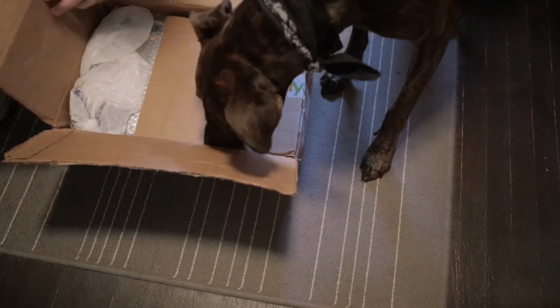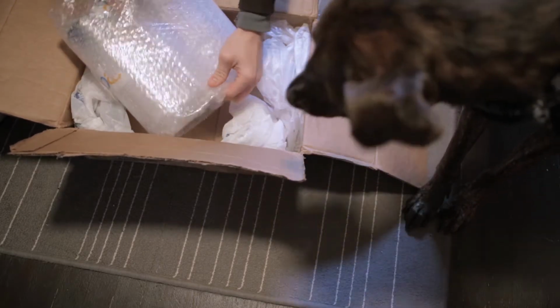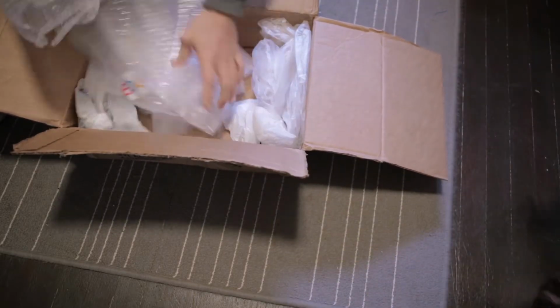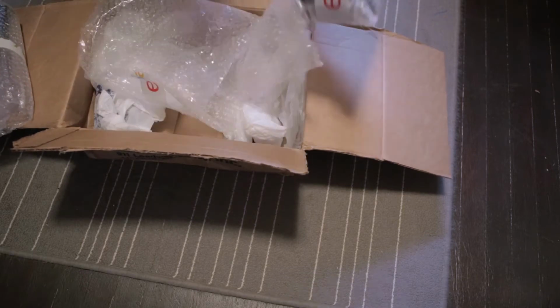Hey, come over here. Come over here and look. Anything in there for you? Just a testament to my packing abilities. All that, and they seem like they're together.